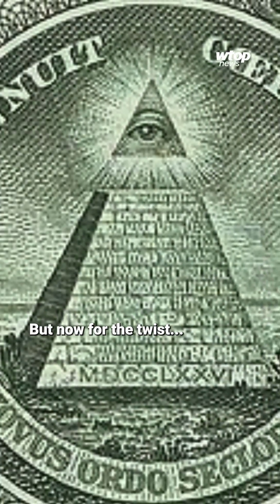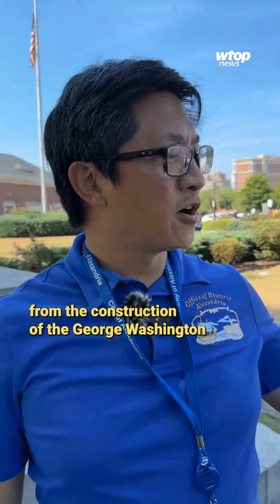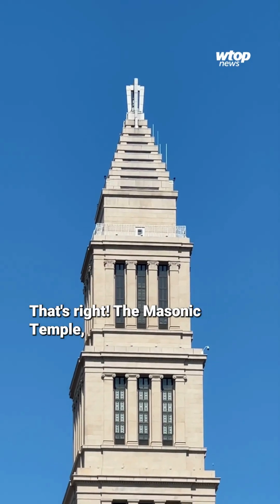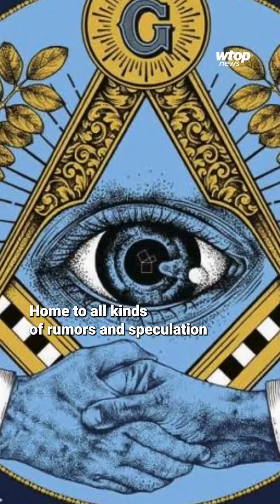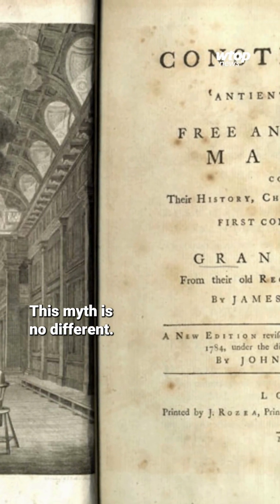But now for the twist. So this marble was supposedly from the construction of the George Washington Masonic Memorial, which is just up the hill. That's right, the Masonic Temple, the Washington Monument of ALX, home to all kinds of rumors and speculation over the years because of the mysterious Freemasons. This myth is no different.